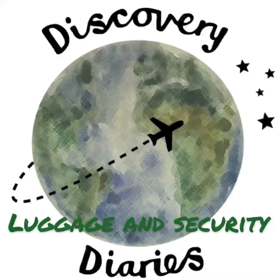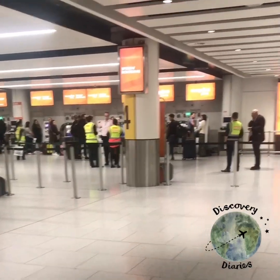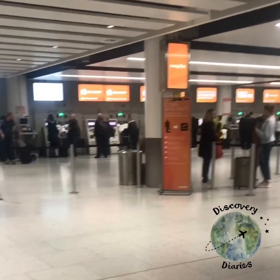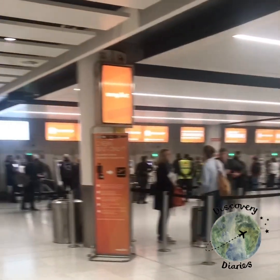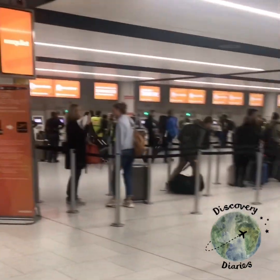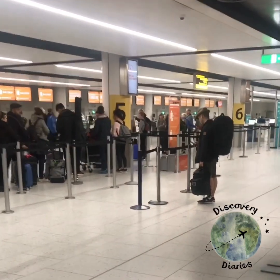Luggage, well, bags, and security. If I had lots of things that I wanted to take with me, I would have a really big suitcase or a big rucksack. I'd need to check it into the desks in front of us. That's where they would weigh it, put a ticket on it so they know which aeroplane it needs to go onto, and then they'd put it into the hold, which is the boot of the aeroplane.